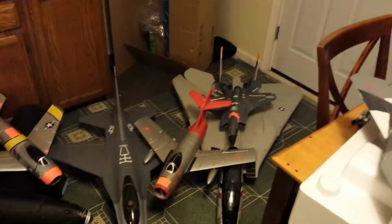But yeah, that's side by side, guys. I didn't even want this video to go this long, but I really wanted you guys to get a good look at how all these planes compare to one another.